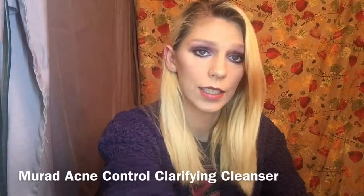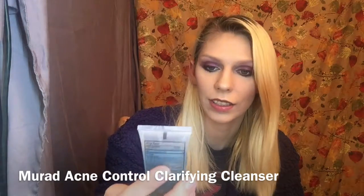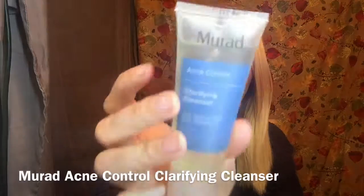Last but not least, we have the Murad Acne Control Clarifying Cleanser. Acne treatment. That is actually pretty cool because I was looking for a new acne cleanser. Okay, and yeah, it should be good for sensitive skin. We'll find out. I'll do a review on this or something like that. But yeah, this is it.